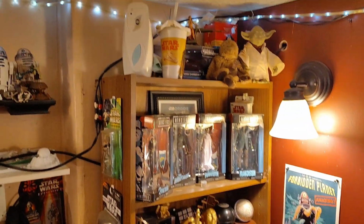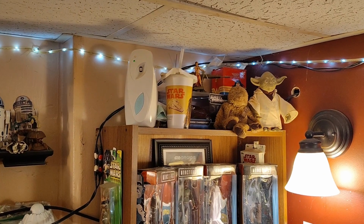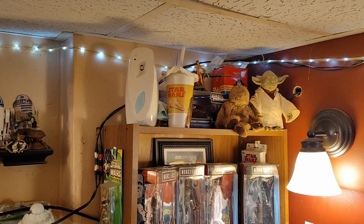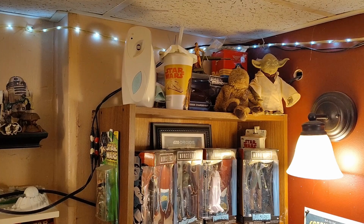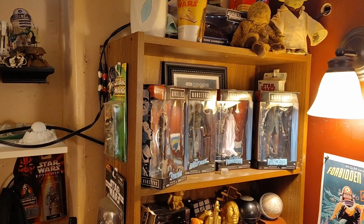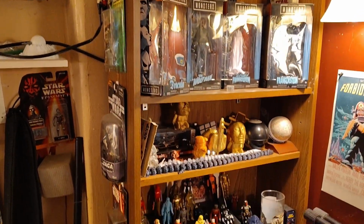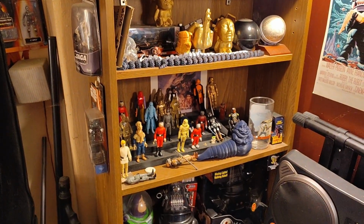Here we go. Okay, we're going to start over here in the corner with the stuff that's not so impressive. You can see up there on the very far right is the very, very first thing I collected when I decided to start collecting. It's that Yoda that I never did fix. I did a video about that too. Now I'm in other things too. There's the Universal Monsters that I started a collection of. Some other dumb stuff. And there's some of my customs.